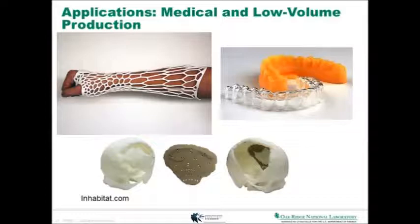Another application is medical. As you know, if you've ever had a cast, it's really itchy and sweaty and gross. They can make you a custom cast with 3D printing that doesn't have that issue anymore. You can get it wet, no problem. Also, Invisalign braces exist because of 3D printing. They don't 3D print the brace itself, but they 3D print the positive of your teeth, and then they use vacuum forming to form the brace out of a sheet of plastic. That's how they're able to send you a new Invisalign brace every 2 weeks, which is pretty amazing.